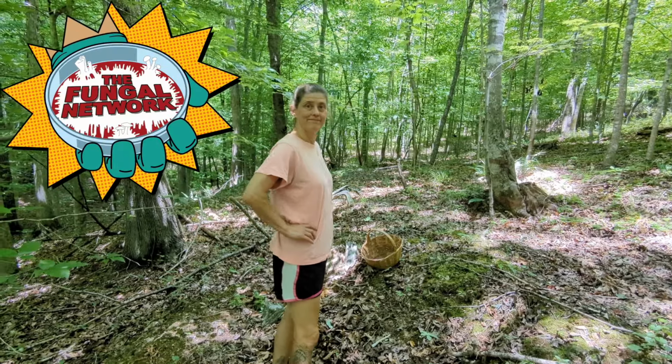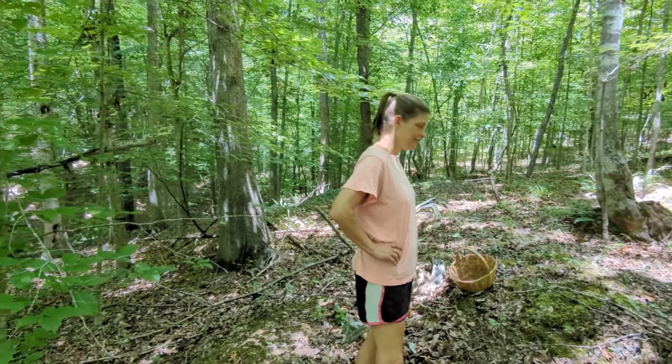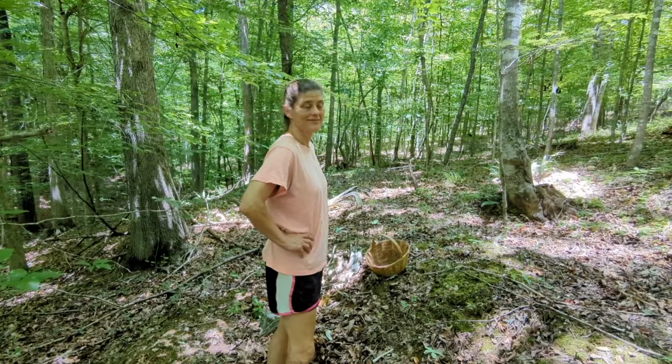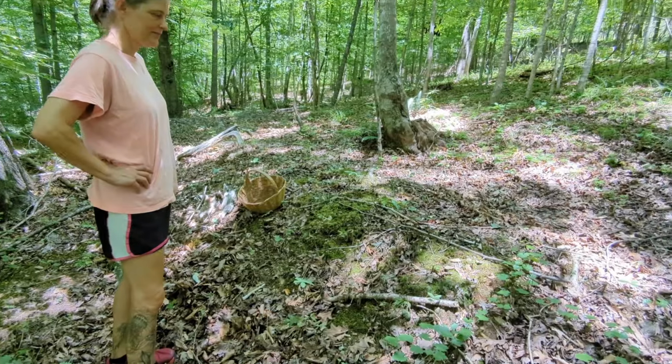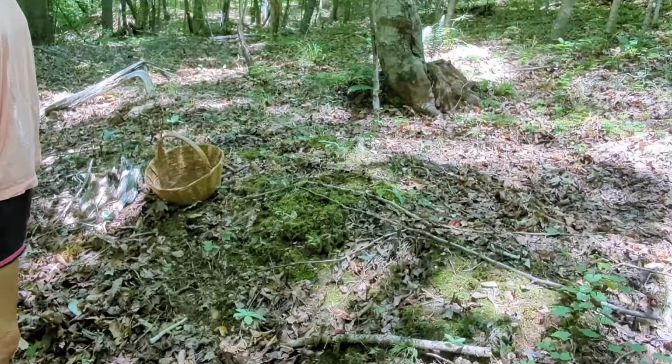All right, well, here we are out in back of the farm looking for chanterelles. Not seeing any chanterelles, but you know what though, honey? They look like holes in the ground.